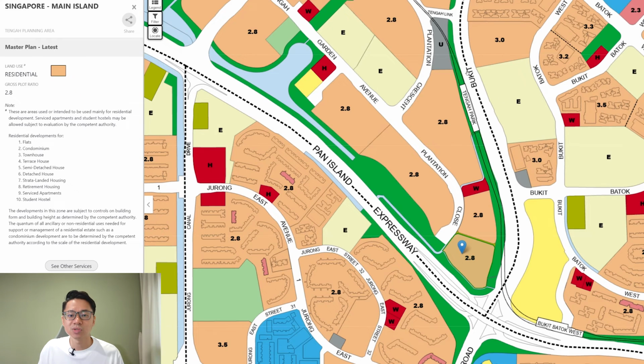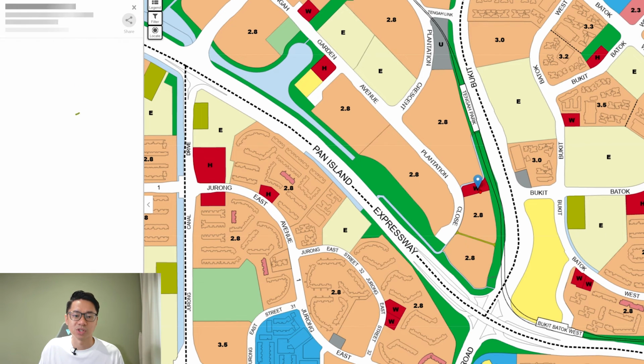And this brings me to the last point which I would like to talk about in this video. What are the future ECs in the pipeline for you to consider? So after Lumina Grand, we then have these 2 sites at Plantation Close. These 2 sites are near to the Tengah Park and Bukit Batok West Jurong Regional Line. And do note that the MRT track is not underground and will run beside the development. Also, these 2 sites face the busy Bukit Batok Road and very near to the PIE. This is also next to the worship site as well.